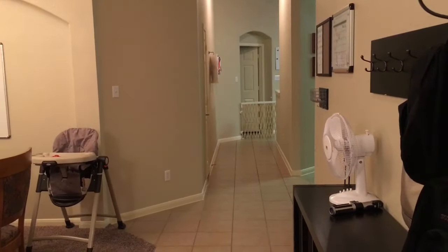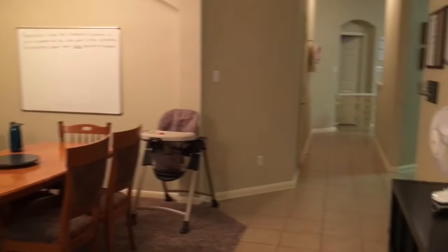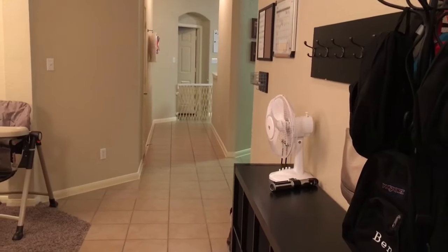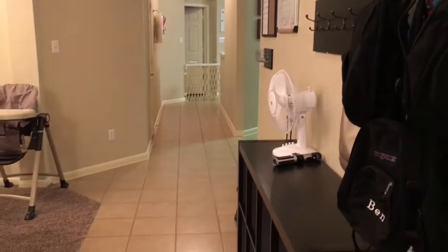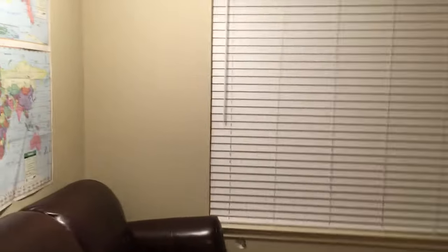Okay, so this is coming in from my front door. My homeschool room is here to the left. This is kind of our shoe station, coat rack, purses, backpacks, all that kind of stuff. So right here at my front door, if you come in to the left, you see we've got our homeschool room. So I'm just gonna start over here in this corner right here.